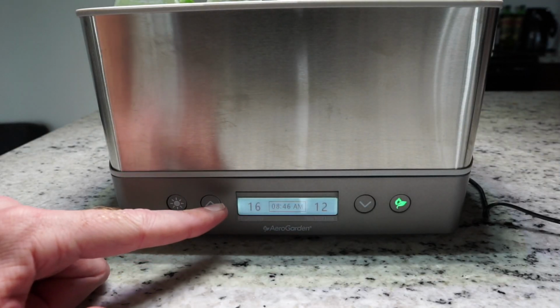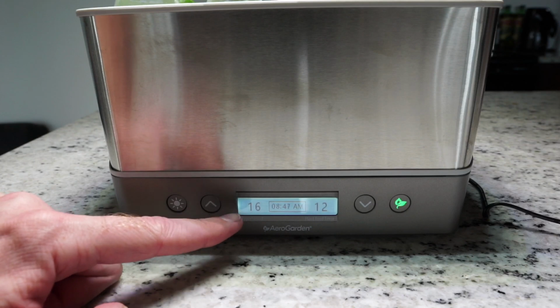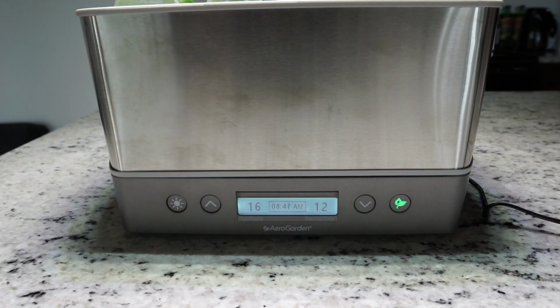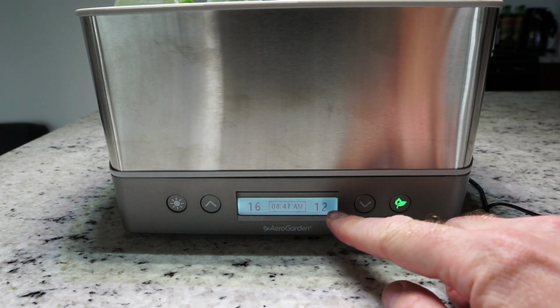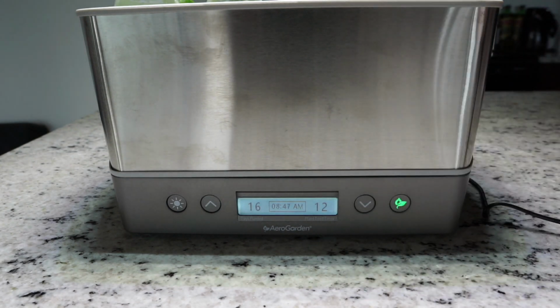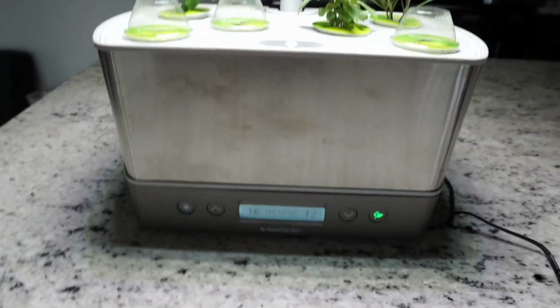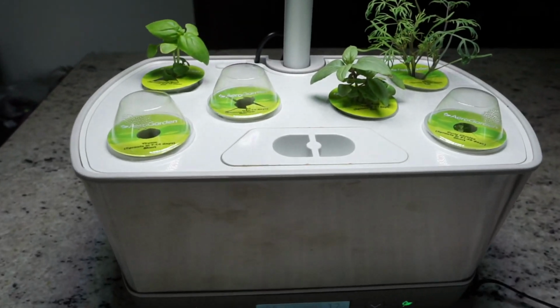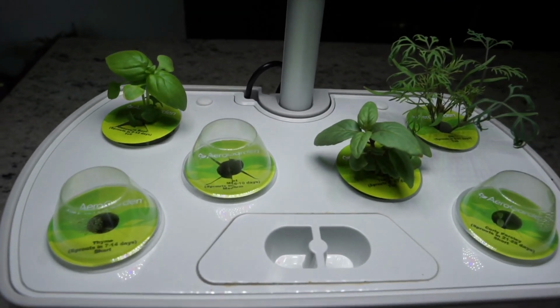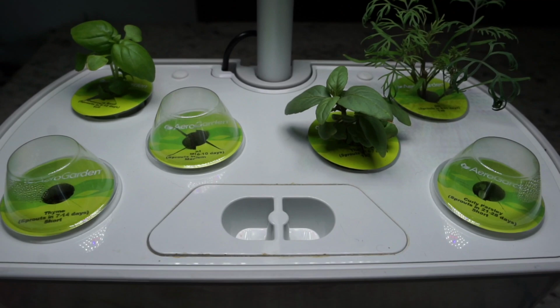Okay, this is day 16 planted. The 17th day was, first day was unboxing the setup. So we've been planted for 16 days and we have 12 more days before we have to give more of the liquid plant food for the AeroGarden. So let's take a look and see where things are. Everything's been basically sprouting, except our mint, and that's kind of a running joke. The mint is not happening, but we'll see. We'll see if anything does go.